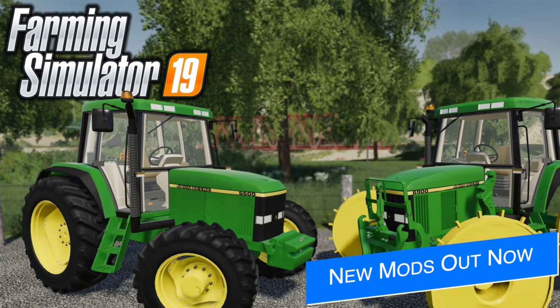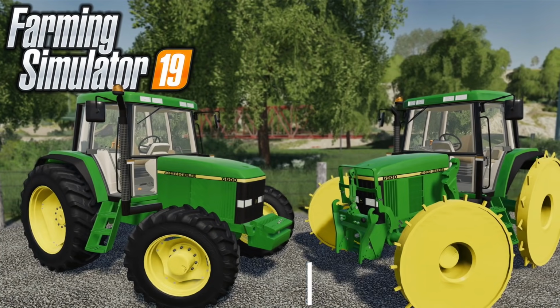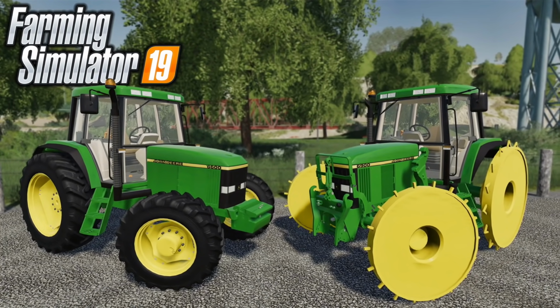In addition to the mods and testing, 20 new and updated mods were released today on the in-game mod hub, including the John Deere 6000 series. I've already made a video showing these off. You can find that video linked in the first pinned comment and description below.